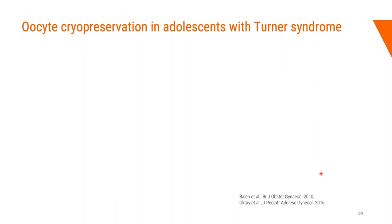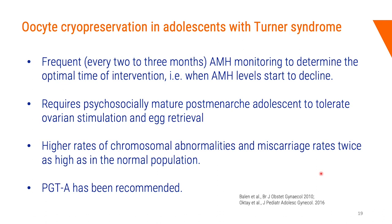There has also been an interest in egg freezing in individuals with Turner syndrome. These individuals have a very low fertility rate because of premature ovarian failure. And in adolescents who show an interest in egg freezing when they have Turner syndrome, it may be useful to frequently monitor anti-Müllerian hormone levels and to offer egg freezing when AMH starts to decline. Obviously, this procedure requires psychosocially mature postmenarche adolescents to tolerate ovarian stimulation and egg retrieval.